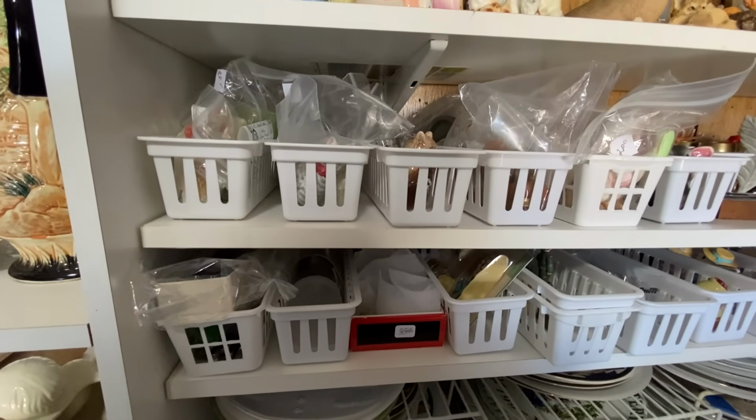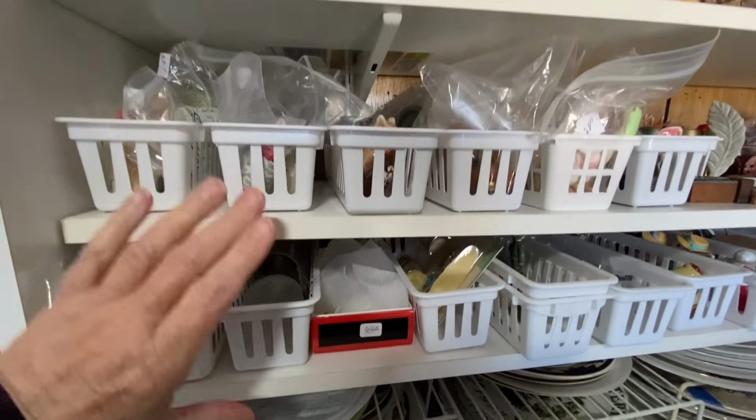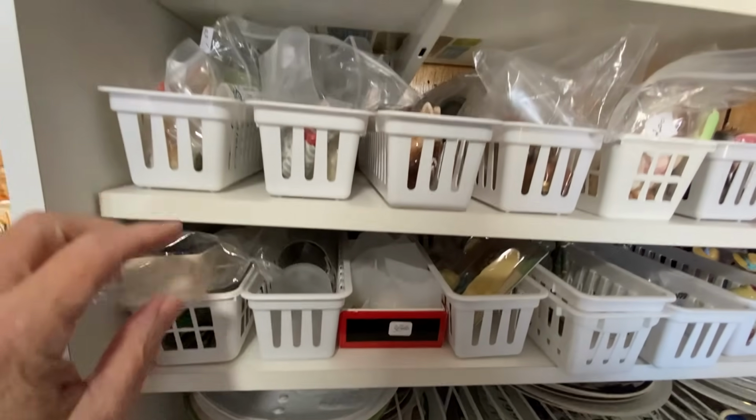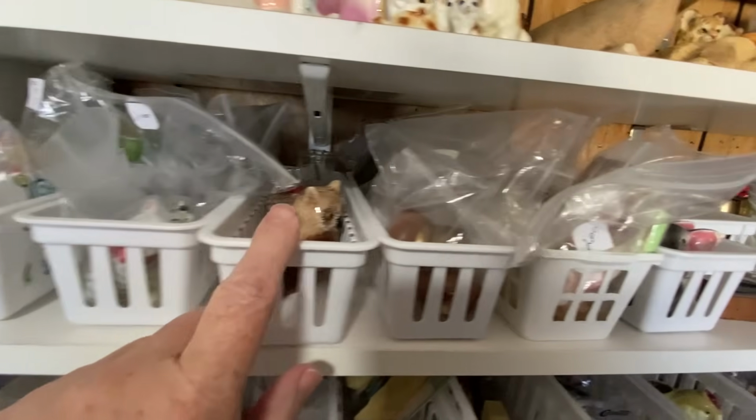I've got little bunnies and puppy dogs and things in here. But these are very handy little baskets, and I just keep them on my shelf. And I have quite a few lined up. I'll show you how I use all these little baskets. We have the shelves fairly close together, as you can see here, not even a full hand distance apart. And I've got a whole bunch of these little baskets.